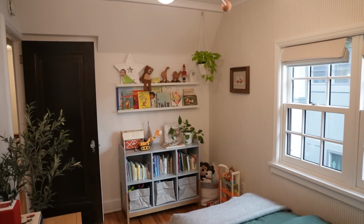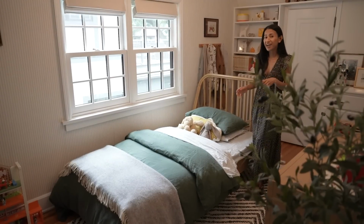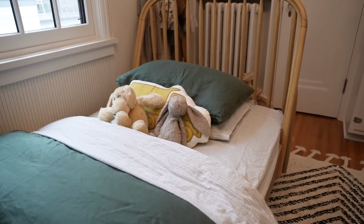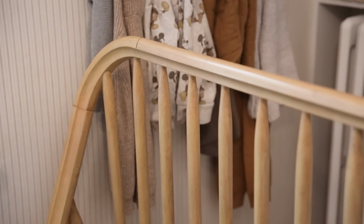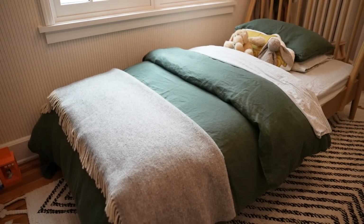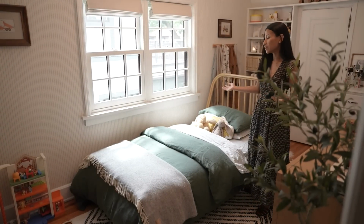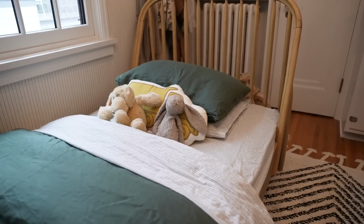When Jack transitioned from a crib to a bed, I was afraid of him falling off the bed. So I wanted a more low profile bed. And this one is just perfect. I love this wood tone. I think it's such a great, cute bed. For the bedding, I like to keep it solid in here. Jack has a lot of colorful toys and books. So for the bedding, we just keep it simple, and he doesn't really care about his bedding at all.